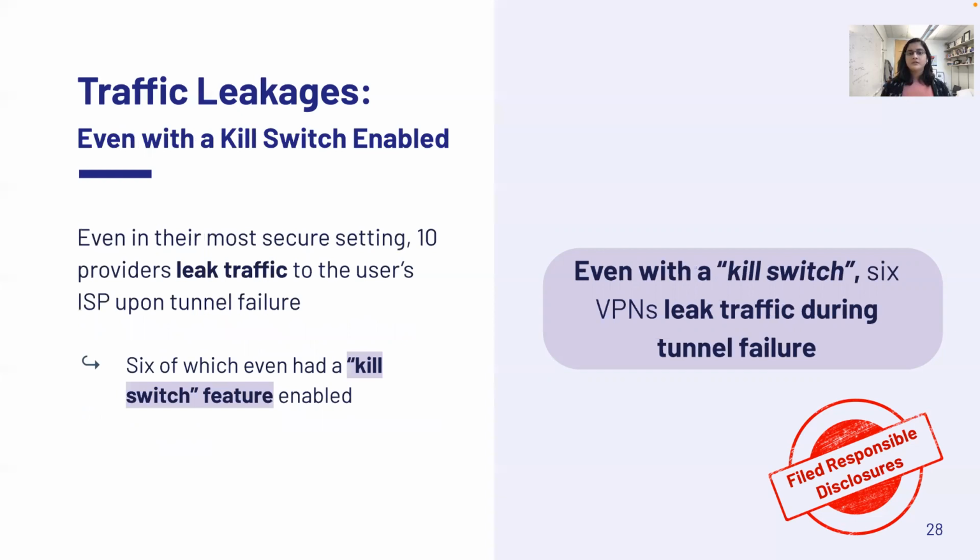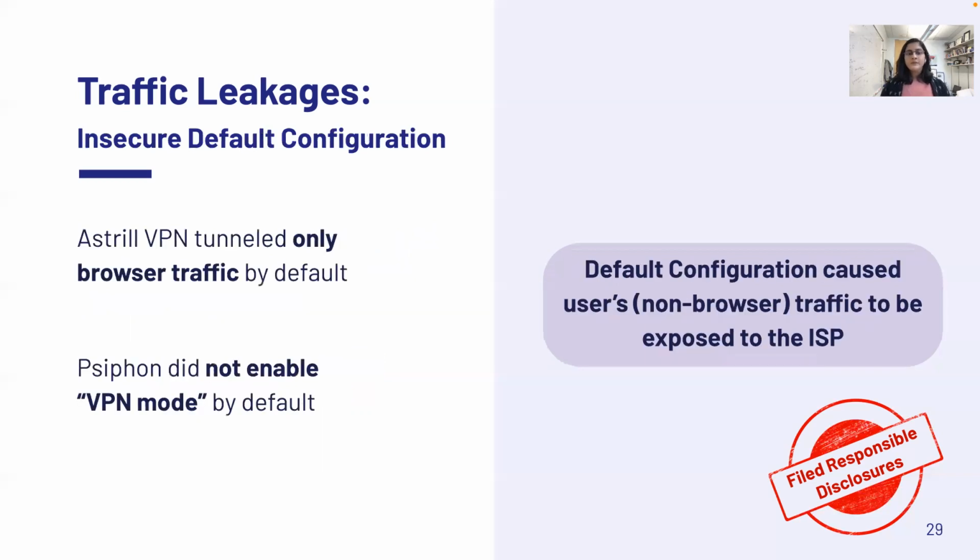Now, we went another step further and tested VPN providers in a more custom secure setting by turning on all of the relevant security settings available on the VPN application. We found that 10 VPNs still leaked traffic upon tunnel failure. Though this feature is called different things by different VPN providers, we saw that 6 out of the 10 had the recognizable kill switch feature enabled. Now, we filed responsible disclosures regarding our findings with the relevant VPN providers for all of these. And when we were doing our testing, we also found that 2 VPNs were configured in such a way that they only acted upon browser traffic, and importantly, did not mention this explicitly when we turn it on.